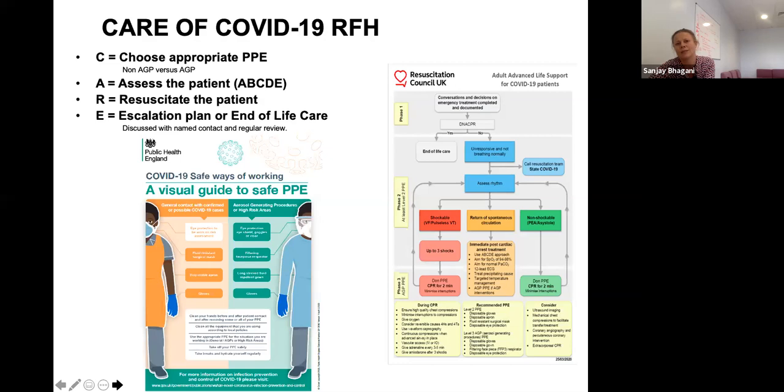And we've had some recent Resuscitation Council guidance published on that. We obviously need to assess our patients, resuscitate them properly, and then I've been through the escalation plan of how to manage patients. Particularly, we've got some really good guidance from our palliative care and also our nursing colleagues on how to manage patients at the end of life care.